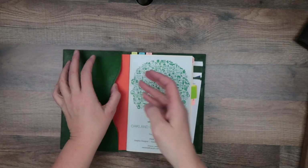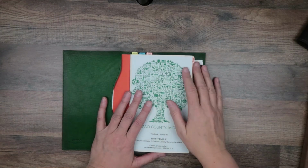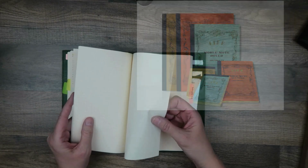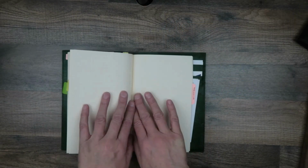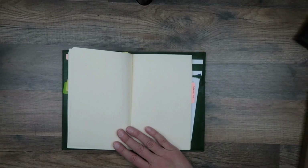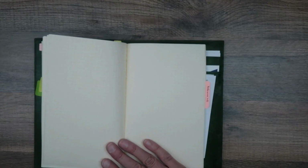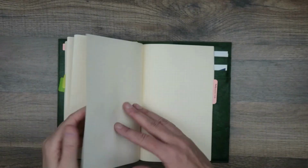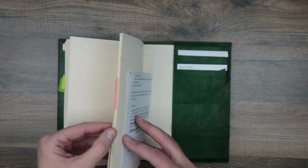Okay, so this is the Life notebook. It is not Tomoe River paper, but it's some type of Japanese paper, and it does have a light blue grid on it. Let me actually zoom in here so you can see that. I don't know, maybe you can't see it. Yeah, so it's super light grid. I guess maybe it's not blue, maybe it's gray. And it's some type of Japanese paper, so it takes fountain pen really well. There's no bleeding and no ghosting.